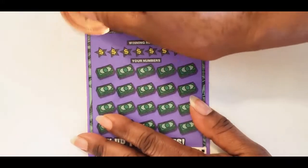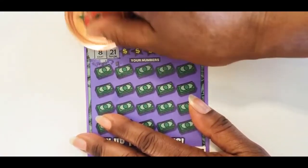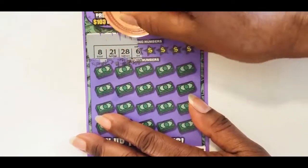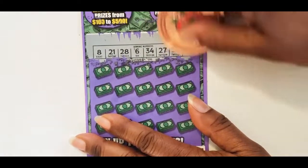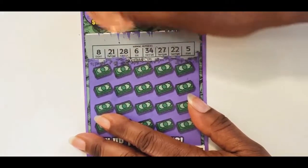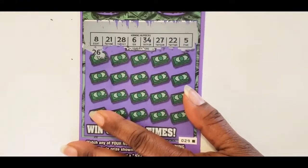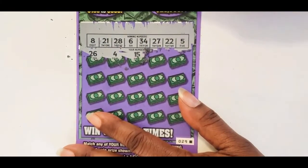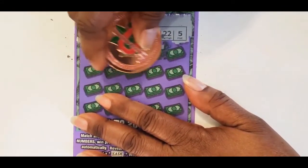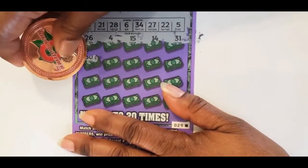And the winning numbers are 8, 21, 28, 6, 34, 27, 22, and 5. Our numbers are 26, 4, 15. There are no teens at the top. 14, 31. Next row, we have a 30.